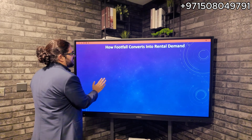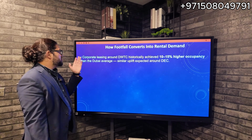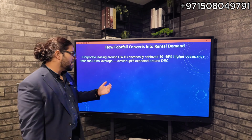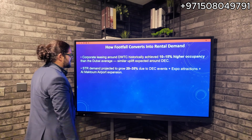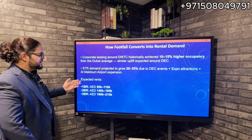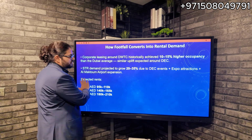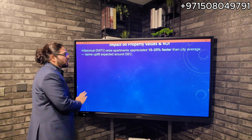And again, how footfall converts into rental demand. We've done this presentation before, but I want to reiterate: corporate leasing around DWTC historically achieved 10 to 15% higher occupancy than the Dubai average. Similarly, it's expected in DEC. Short-term rental demand is projected to go up 20 to 35%. Expected rents, now these are for the Expo ones that we covered, but you can expect similar rentals as well. Now, impact on property values and ROI.